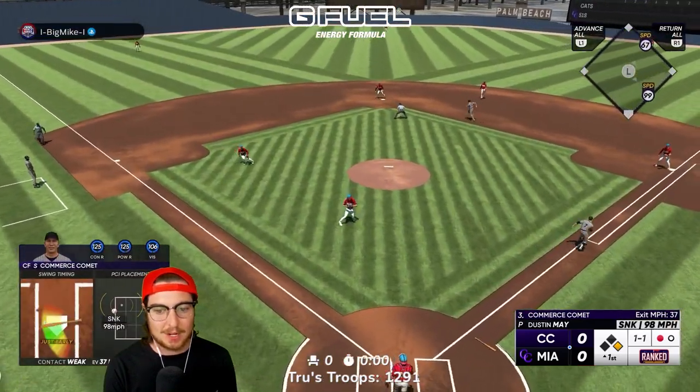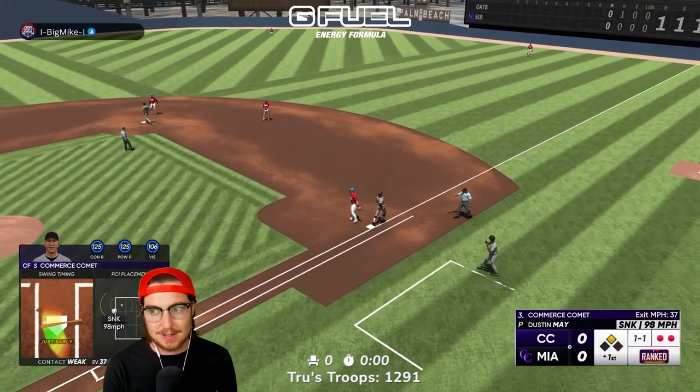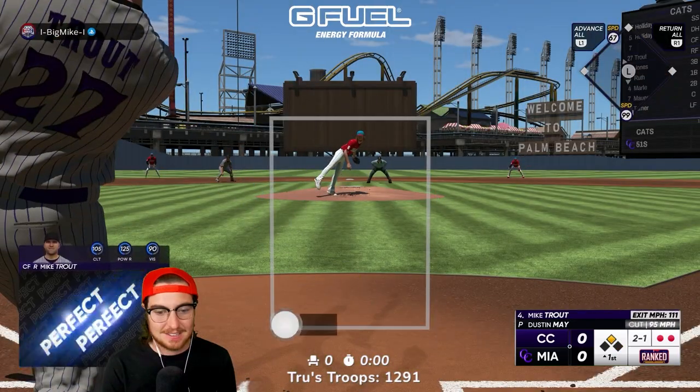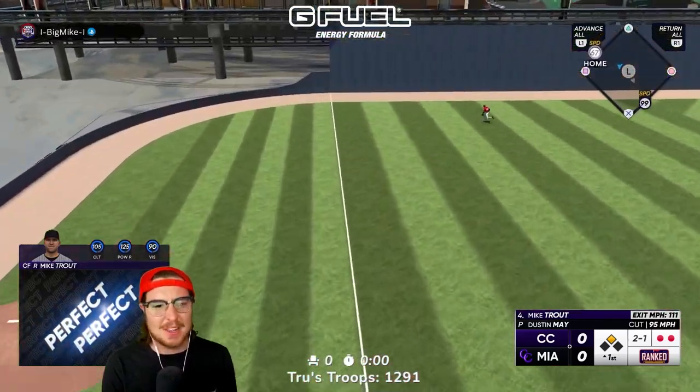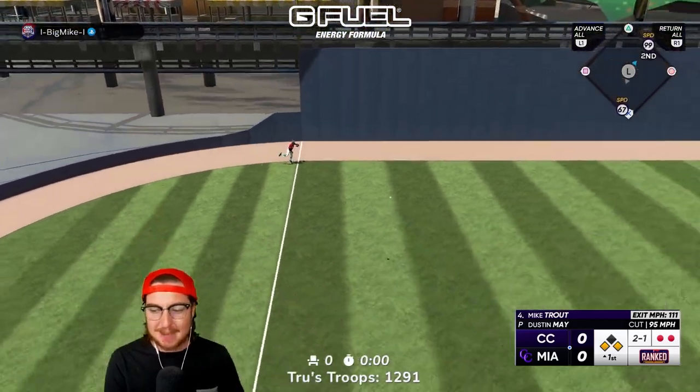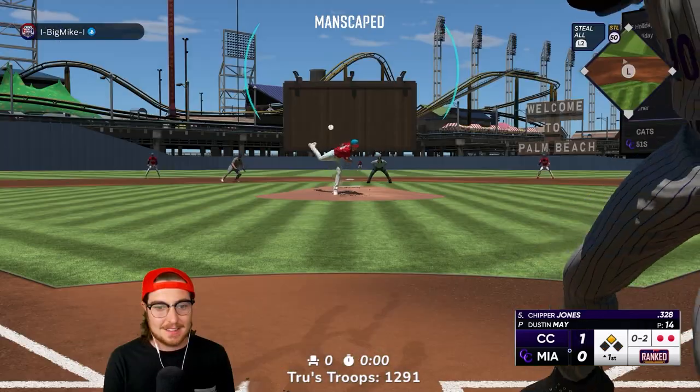Run, run, run. Runner in scoring position. Let's see if we can come through here with 2 outs. Let's go. We will get on the board, man. Matt Holliday is going to score a run. Mike Trout with an RBI double. 1-0 game in the top of the first.